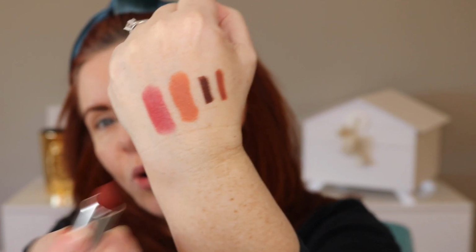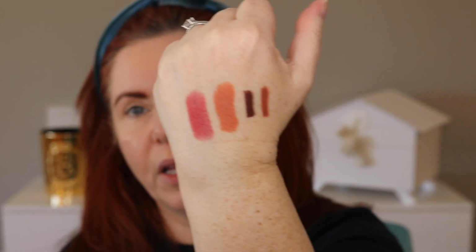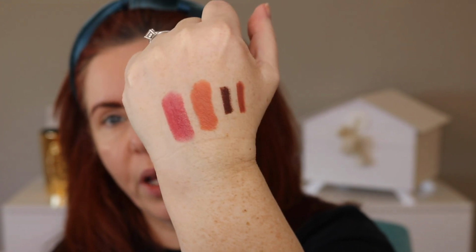And I have it. Rest in Roses is the matte balm. Oh, that's really pretty. Those are both great. And that's more pigmented than most balms. This is what it looks like in the tube, so it definitely looks deep. But it's not as deep on the lip. But I think both are very pretty. That's a nice rosy kind of balm.